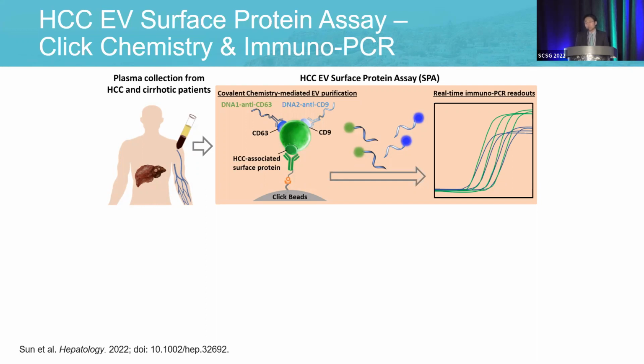These EVs are released into the circulation at a relatively early stage in cancer patients, and they remain stable in the circulation. So they have been getting attention as biomarkers for liquid biopsy for early detection of multiple different cancers, including HCC. Our team with UCLA developed the HCC EV surface protein assay, which uses two different processes: click chemistry for isolation of the HCC EV and Immuno-PCR for quantification of the HCC EV.